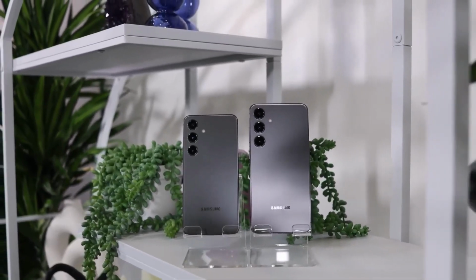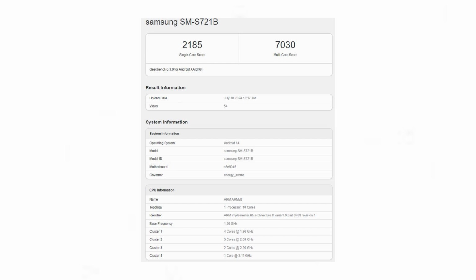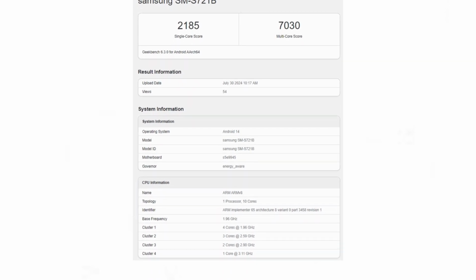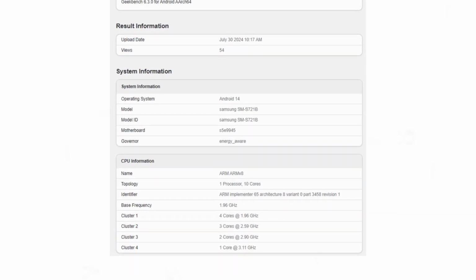In the latest Geekbench listing, the S24 FE, with a model number SM-S721B, recorded a single-core score of 2185 and a multi-core score of 7030. These numbers are higher than the earlier listing for the device and even better than our benchmark results for the Exynos 2400 on the Galaxy S24 and S24 Plus.